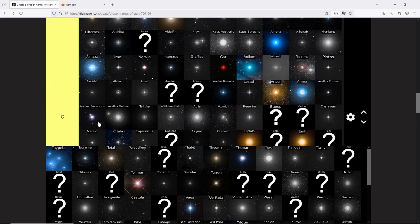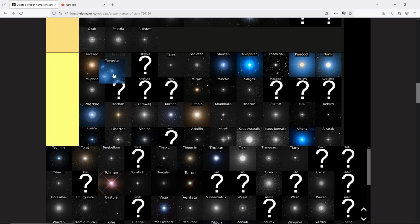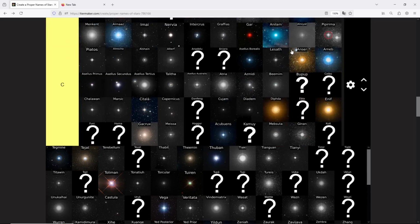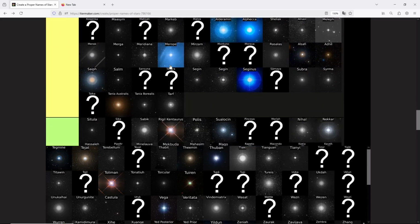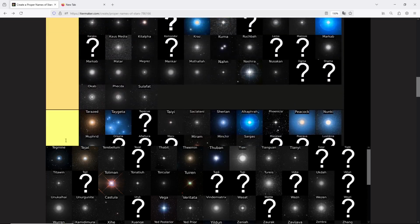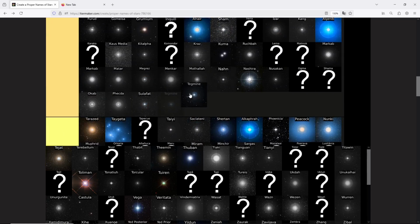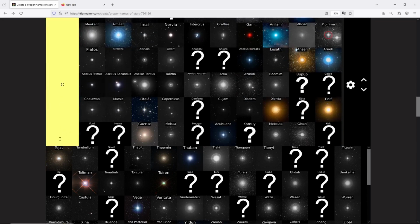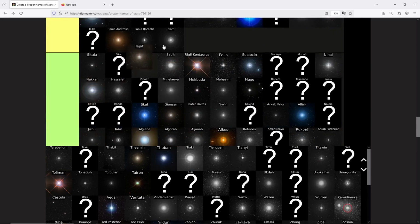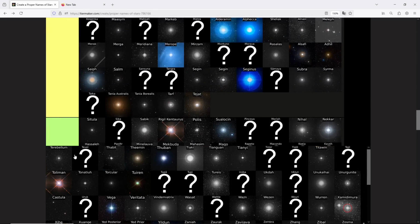Tegeta, another Pleiades star. I guess it'll be joining its partner, Merope, in the C tier. Tegmine. I actually quite like this name. Tejat? I could go between C or D on that one.